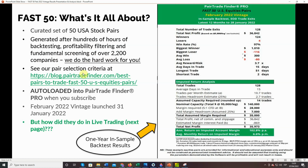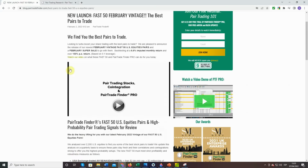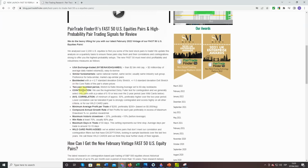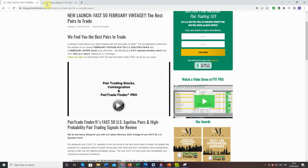And if you really want to understand that in detail, jump over to our blog.pairtradefinder.com, and we'll show you in detail, for example here, all of the filters we use, selection criteria, backtesting parameters, and filters we use in order to come up with the Fast 50. And we have a video on that as well.